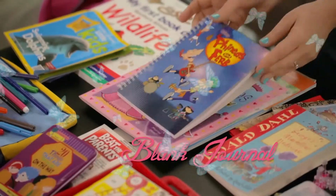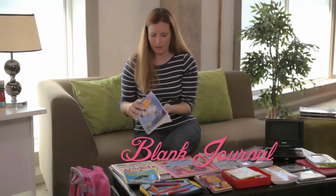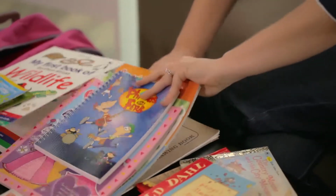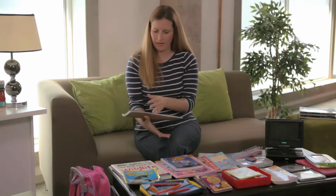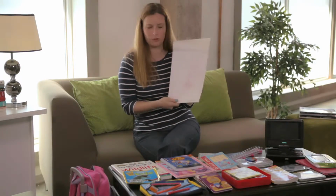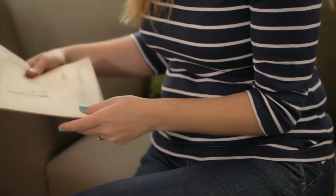Then I always seem to pack some activity books or even a blank journal. So this is a blank journal where he can write some things in, make some notes. Recently we went on a trip to Kruger and I took them a journal with blank pages like this one where they could write and draw. So this is the picture of the giraffe that we drew after seeing one.